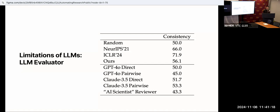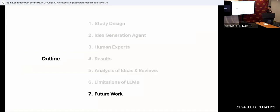Any question on this part? Okay, so those are the major limitations of large language models. Up until this point, that's mostly what we did in this current study.